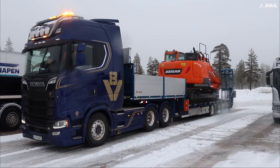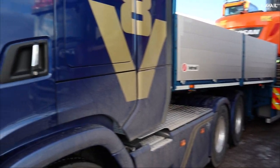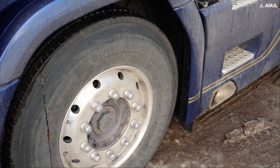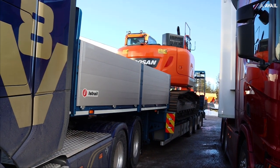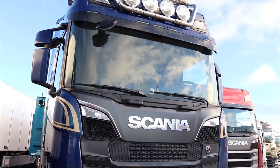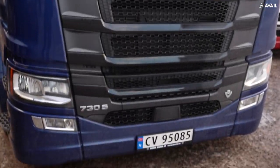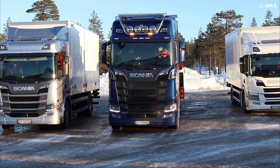So here we are then, this is the 6x4 Scania 730 V8 in electric blue. It's the first truck that I took out whilst on this event in Trysil in Norway. As soon as I saw it in the parade, I realised I wanted to drive it straight away, so I went straight over and I jumped straight in after I caught this little bit of footage. But yes, 730S V8, it was the first time I'd ever driven a Scania before, so I went straight into the deep end. And I gotta say, I loved it.